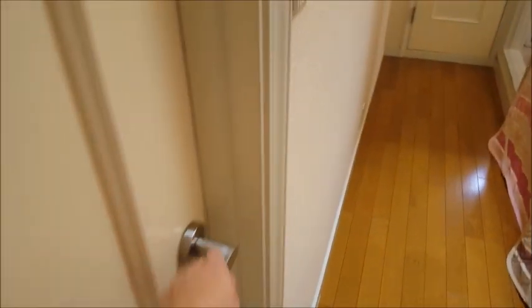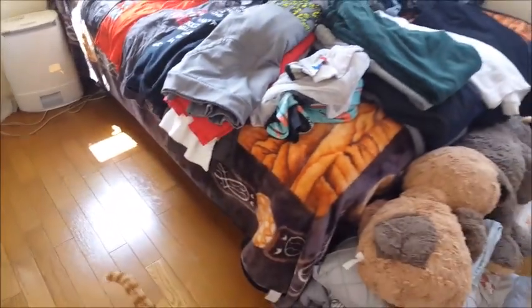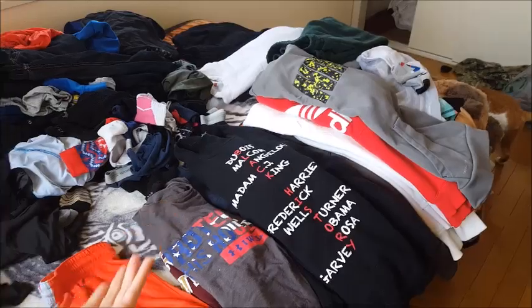And this is Jimmy's room, where he keeps all his clothes. So he doesn't really have a proper dresser or anything. He can kind of hang stuff up, but we didn't purchase that much furniture, so he just kind of throws everything on the bed. Sometimes I organize it like this, as you can see. Makes it easier for him.